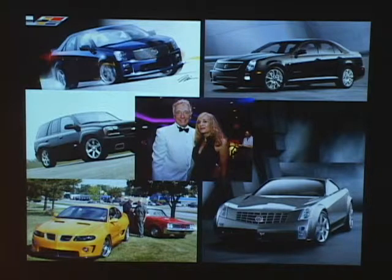I moved to Detroit back in 2001 or 2002, I can't remember. He took us under his belt, and we had fun designing for him. These are all the vehicles, except for the Evoque down there. That was his claim to fame, and Cadillac.